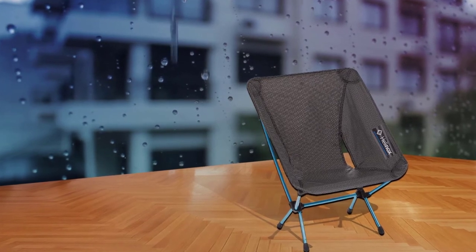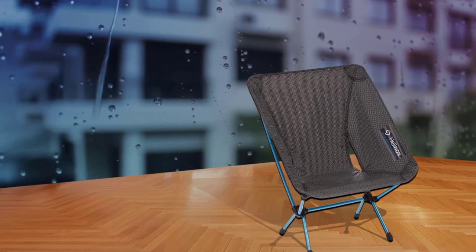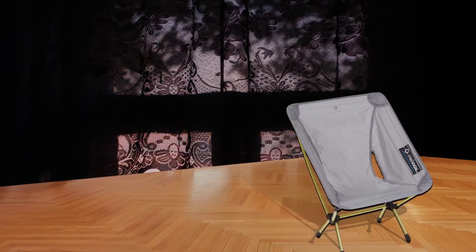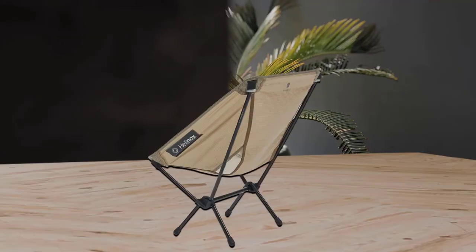The chair seat and carrying sack are made from durable, lightweight, UV-resistant, ripstop polyester. Setup is fast and easy thanks to a single internal bungee cord that self-assembles the poles. Seat and carry sack are constructed from durable, lightweight, ripstop polyester.